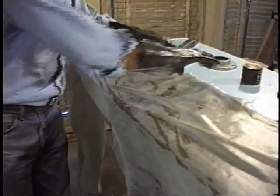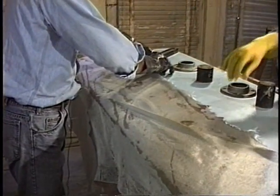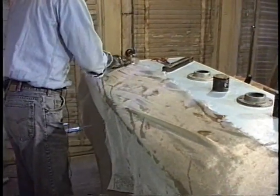How are we fixed for epoxy, Max? Do we need some more? We're about got a third of the cup left. I think we need some more then. Need some more. Full cup? Half cup. Half cup.